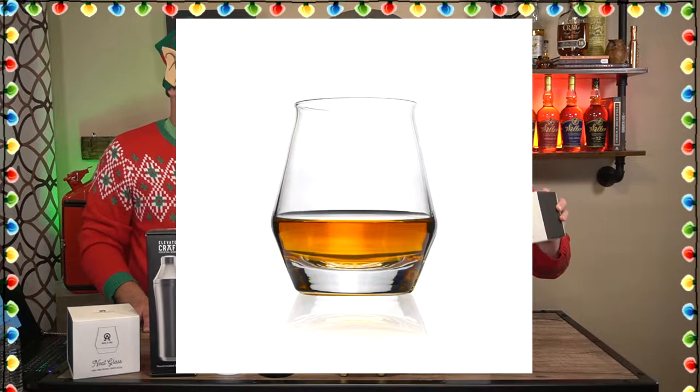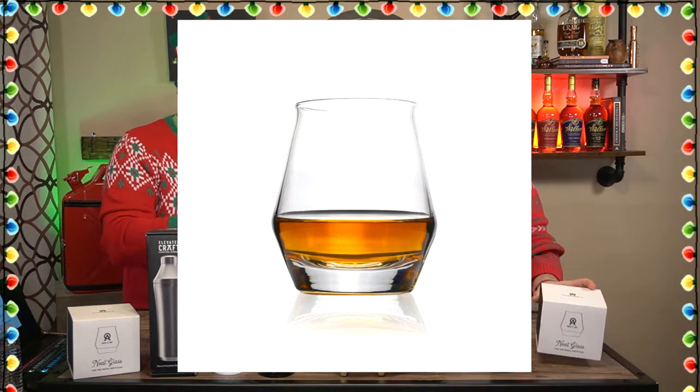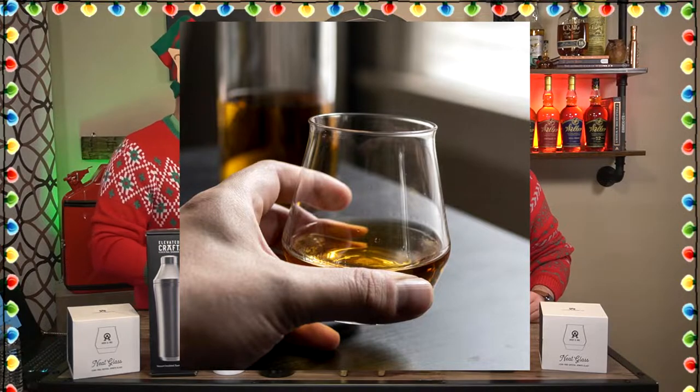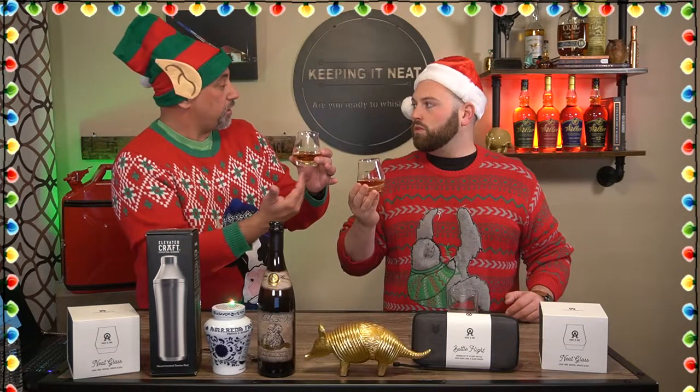Today, what we're drinking out of right now, sir, are these lovely neat glasses from Agent North. These glasses are incredible. They're heavy as hell, actually. These things are quality. They've got some heft to them. These are their neat glasses, so they are specifically designed for your bourbon and whiskeys to go inside of it.